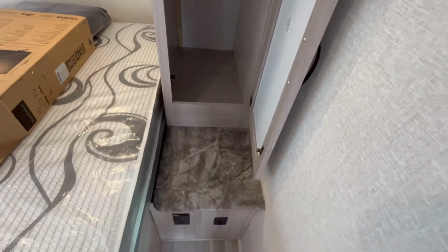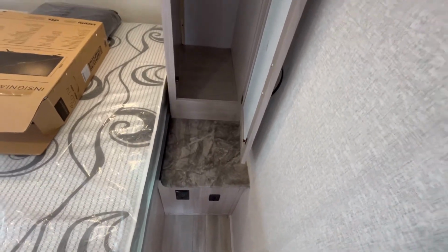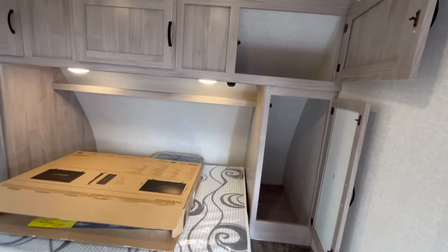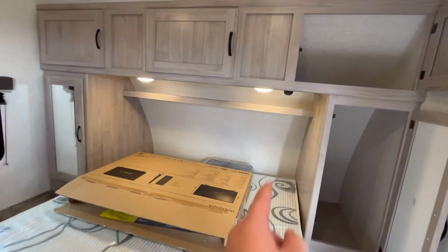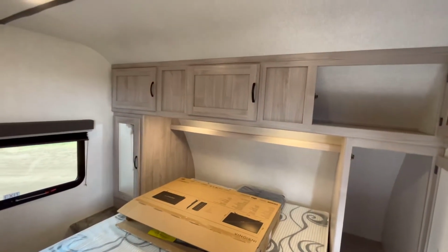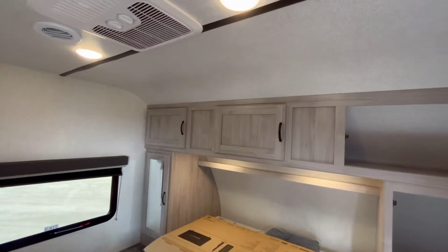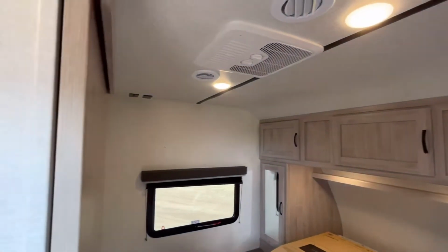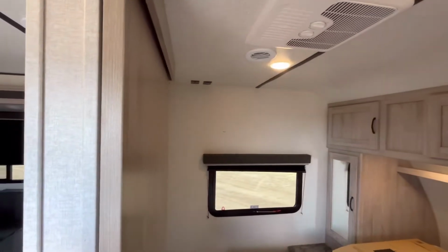You've got a little countertop here, household and USB outlets on both sides of the bed. You've got individually controlled reading lights there. Now that switch is actually for the interior lights in the ceiling, which is kind of nice. It's an interesting spot for that switch, but it does a good job. You've got a privacy door here. It is a sliding pocket door.